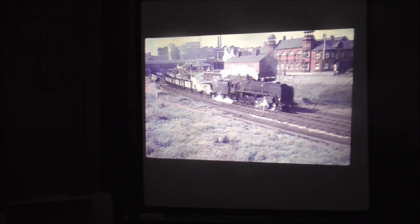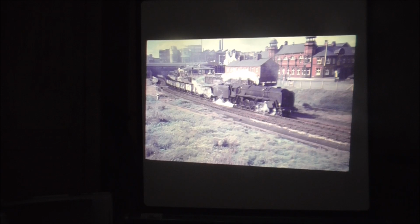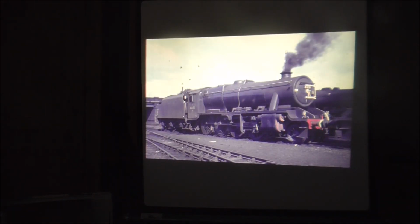Here is a Class 9F just coming out of Bristol docks, somewhere near Bristol, or it could have been actually Cardiff, I'm not sure. Taken in 1968. Here we have another, well, not another Class 9, I thought we've got a Class 8F. This was taken at some quarry in Wales in 1969. Here is 48151, which can be seen at Carnforth, Steamtown, these days.